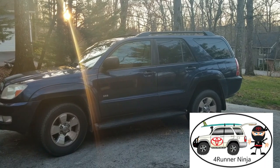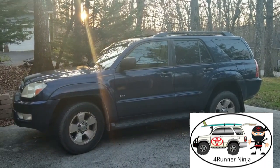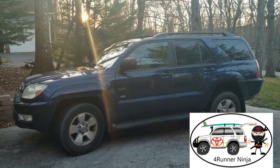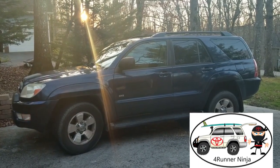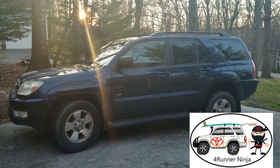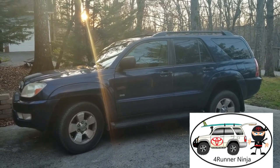2005 Toyota 4Runner, my check engine light and VSC track off came on. I don't know why, so we're going to plug the code reader and see what happens.